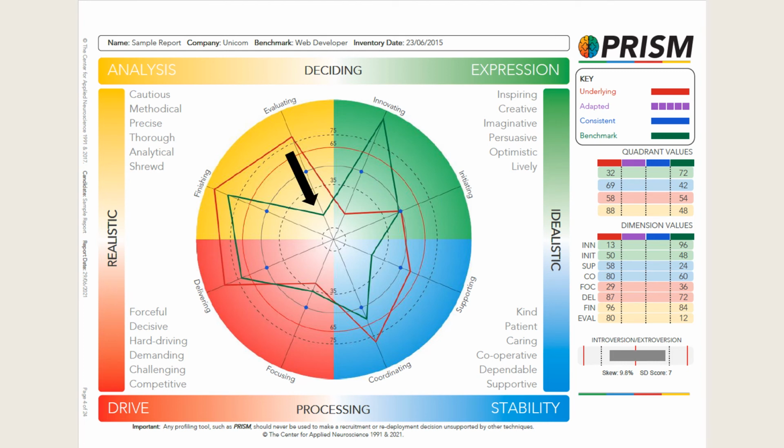In the green quadrant, the role requires a high level of creativity and innovation. The candidate has a very low preference for this and would therefore struggle to meet the demand for being highly creative and innovative. It is highly likely they would be unable to deliver to the high standard required, and this could lead to increased stress on the candidate as creative and innovative behaviour is outside of their natural comfort zone. Initiating is a good match, but it's not deemed to be a critical factor for excellence in this role.